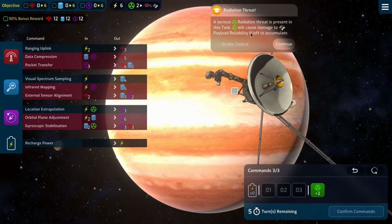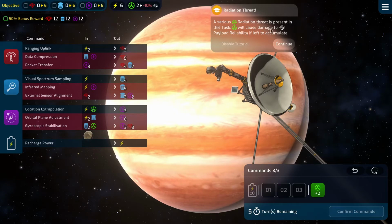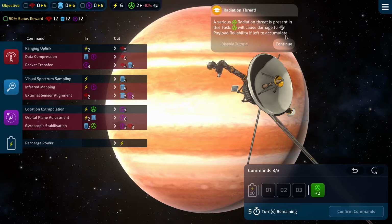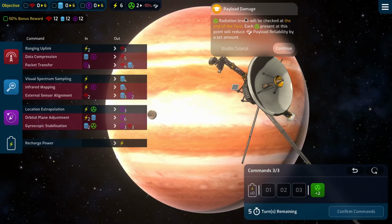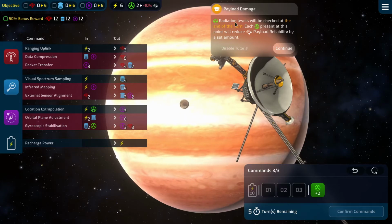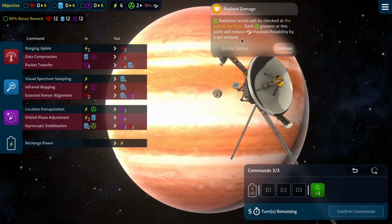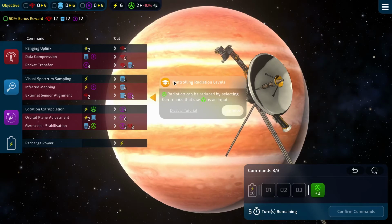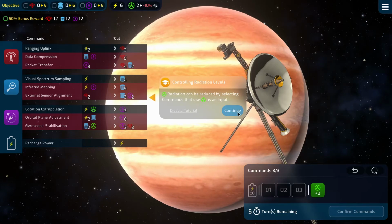Radiation. Oh god, radiation threat. A serious radiation threat is present in this task. Radiation will cause damage to payload reliability if left to accumulate. Okay. Continue. Payload damage. Oh god, minus 10%. Anyway, radiation levels will be checked at the end of the turn. Each radiation present at this point will reduce the payload reliability by a set amount. So, controlling radiation levels: radiation can be reduced by selecting commands that use radiation as an input.